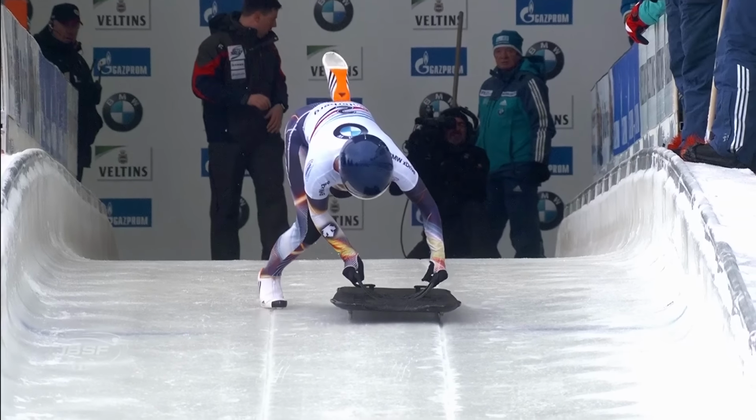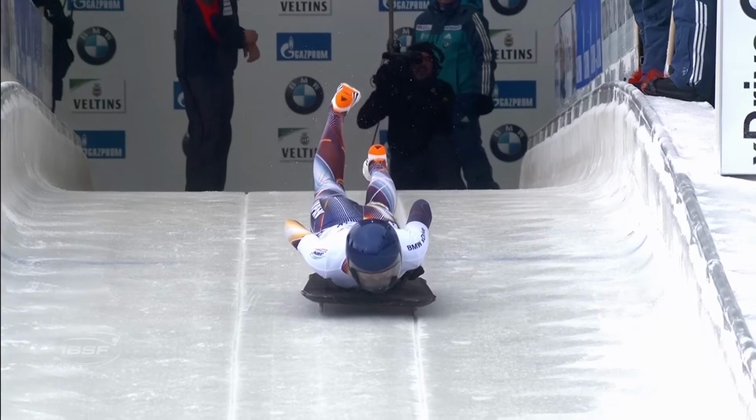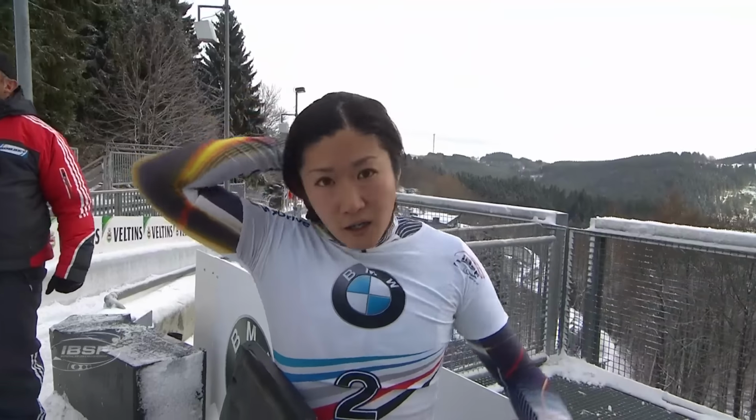Watch the crossover. You think sprinting down on ice, down this incline, and then jumping on this little tray, a gymnastics type move, you think that's easy? Come out and try it sometime.